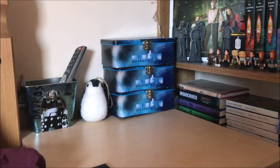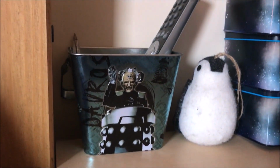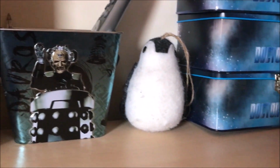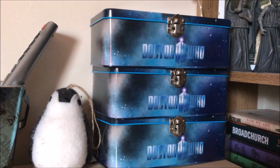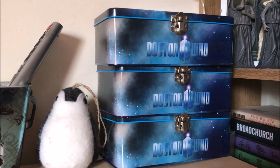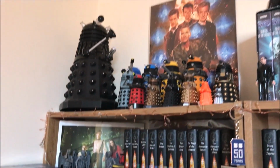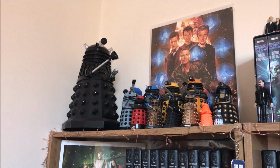So starting from this point, I don't know why, this is my bedside table. I've got this Davros tin, and then beside it I have Morton's. The top one has Doctor Who stationery in it, and the bottom two are power rollers. I don't know why the amount of Doctor Who power rollers I have has doubled since the last room tour, but nobody needs that many.